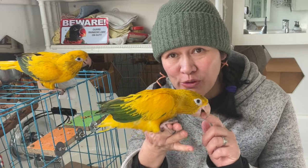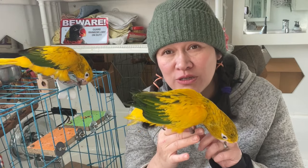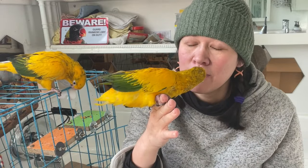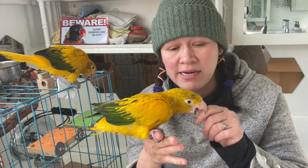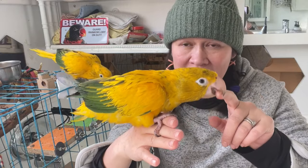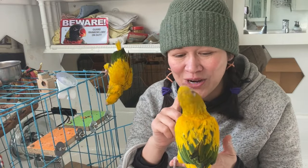So the result came back from the DNA testing, and guess what? I thought that this one was a girl without the tail, but re-watching the video, the breeder says the one without the tail is a male because males are bolder. I didn't know that. I thought I misheard him, and I thought the bird without a tail, which is this guy, was a female, and I always called her that because she was so bold.